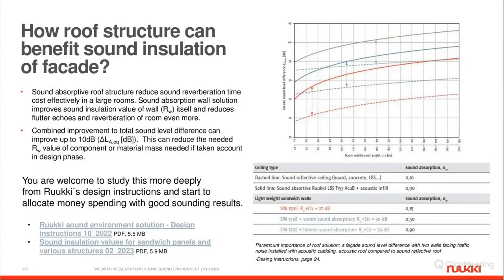So the wall component RV value can be reduced even. You can find more information on these links and study more detail about this. That is found in design instruction page 24 and all the tables that can be found there.